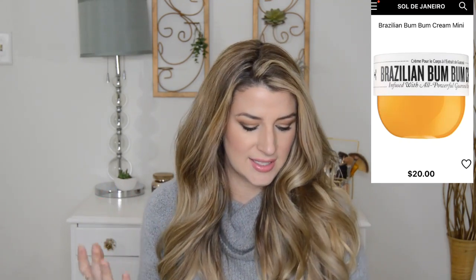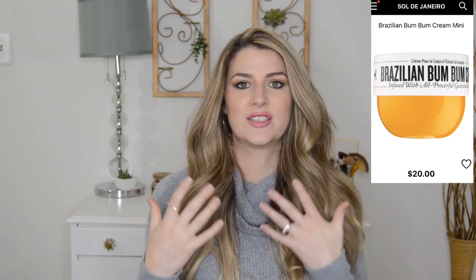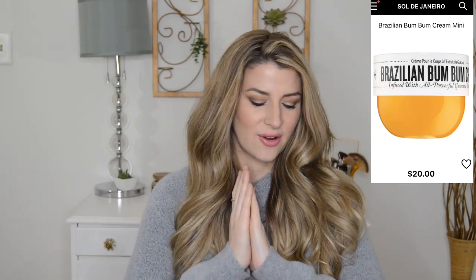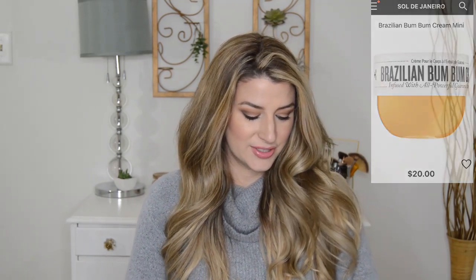And for the legs too, it's amazing because it leaves almost a nice sheen to your legs without leaving any glitter flecks. So it's a really flattering body butter too. So love that so much. That will definitely be a repurchase.